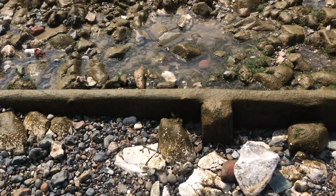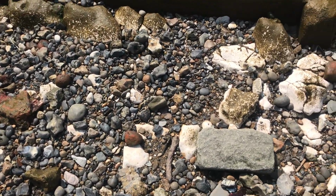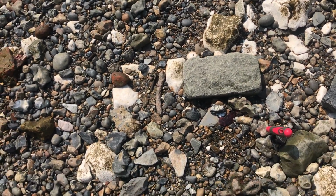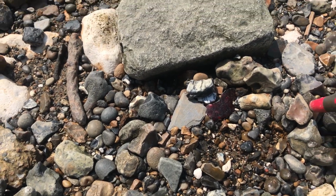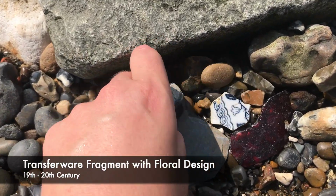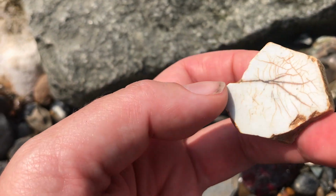I've spotted what I think is a really nice piece of pottery down here, so let's go in and have a look. It should have some nice decoration on it. I haven't quite worked out what it is. It might just be transferware. Ah, there we go. Yeah, that's pretty, isn't it? It is transferware.